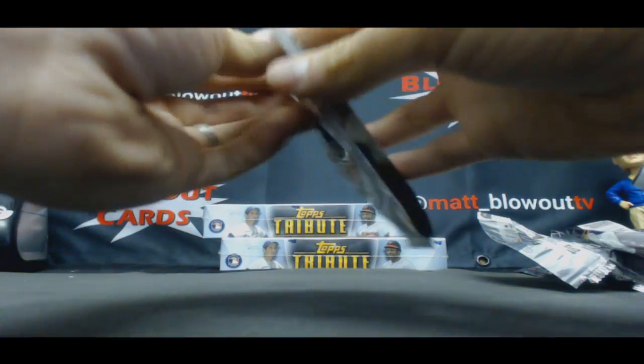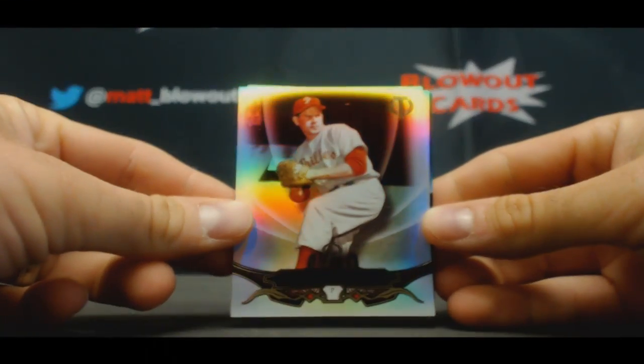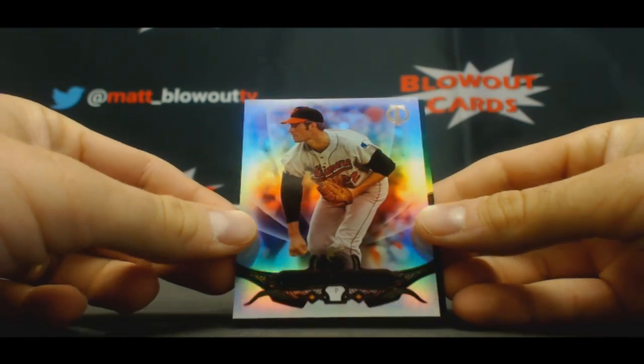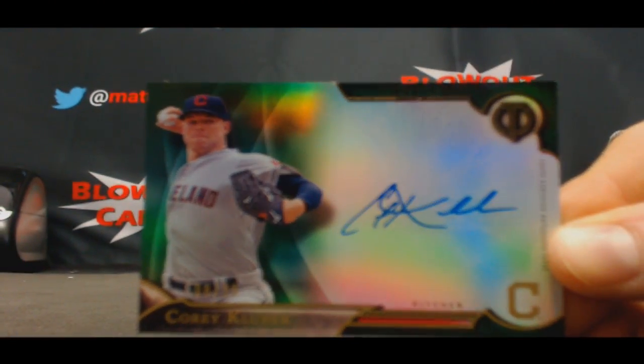All right, and our last pack. Robin Roberts. Jim Palmer. And we'll finish with Corey Kluber, numbered 8 of 99. Cleveland Indians.